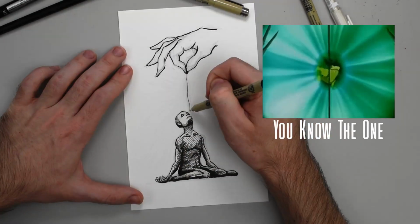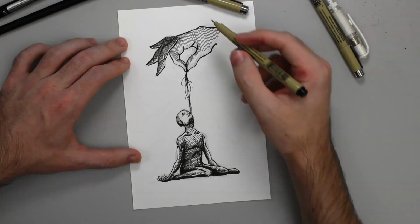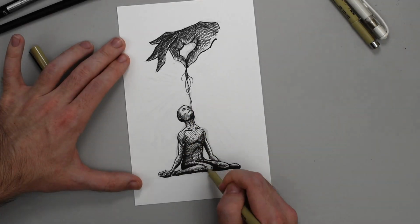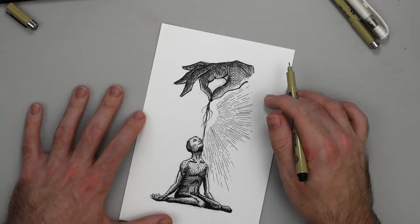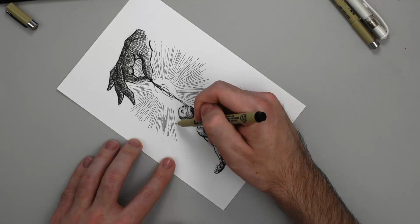Basically, the Wisp is the soul of this person, and it's being pulled out from him by this all-powerful hand thing. Kind of a combo of two things where this wisp represents the soul of the person. I think it's a pretty cool idea, and overall the composition ended up being pretty cool. You never know where these weird combinations are going to take you.